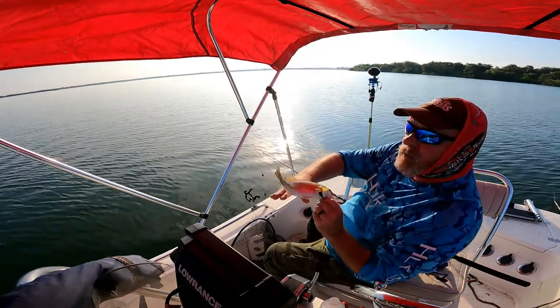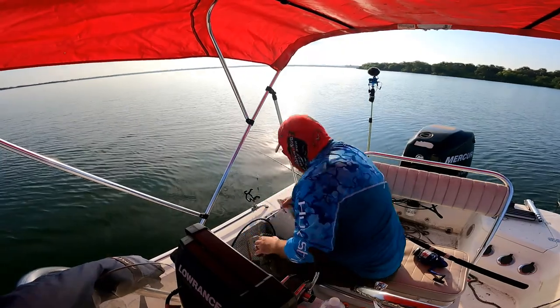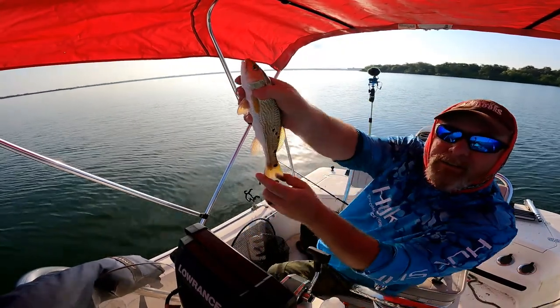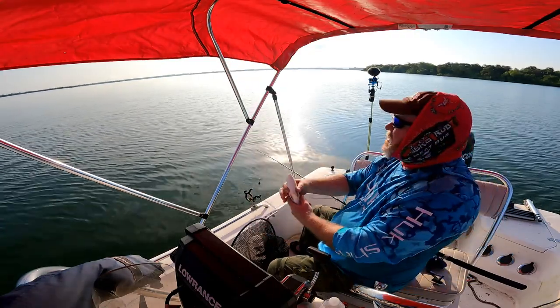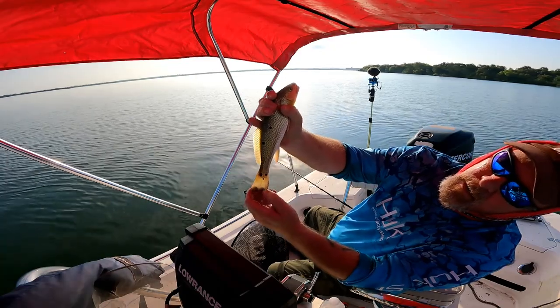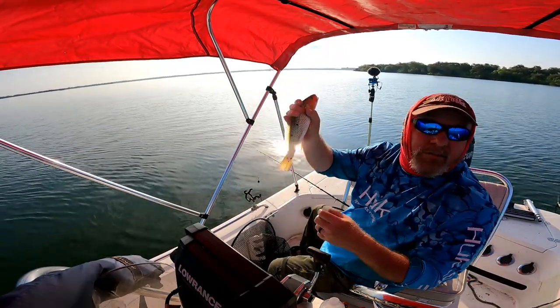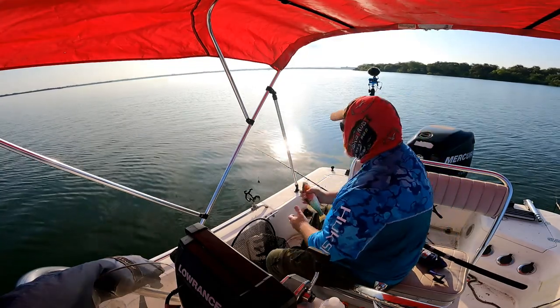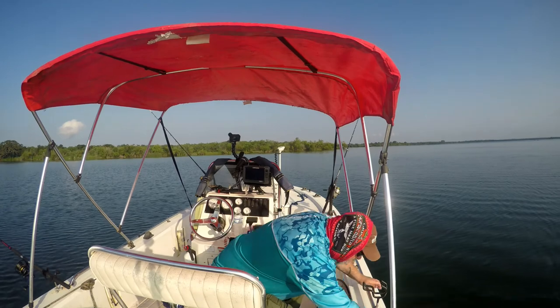There you go, boys. Killer. Look at that. What's he got on there? Come on, I don't want to hurt you, bud. You're going back in the drink. Look at the spots on this guy. Five spots on that side. I guess you'd count five with that little spot in the tail right there. Pretty freaking awesome looking fish. But you go back and get bigger. Tell your brothers I'm here waiting for them.